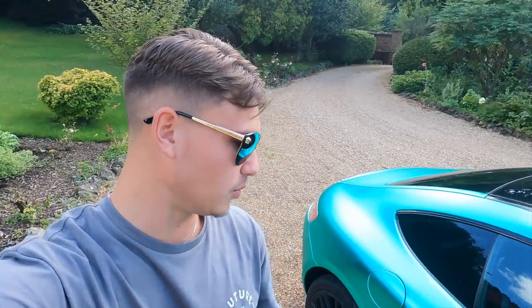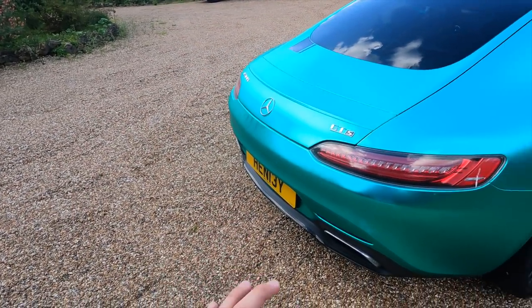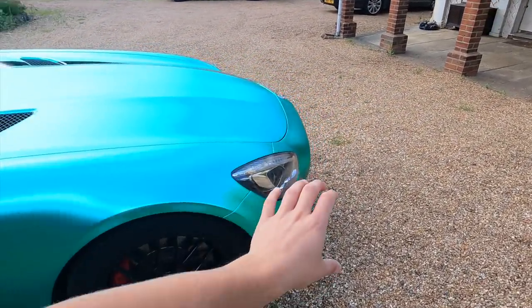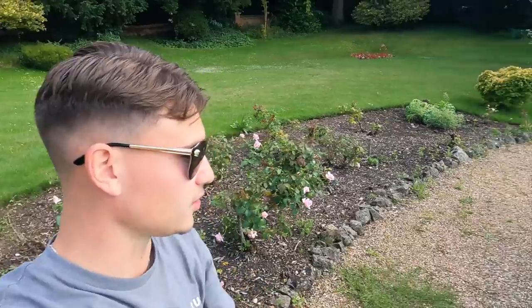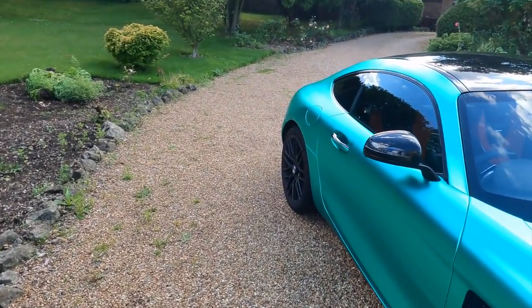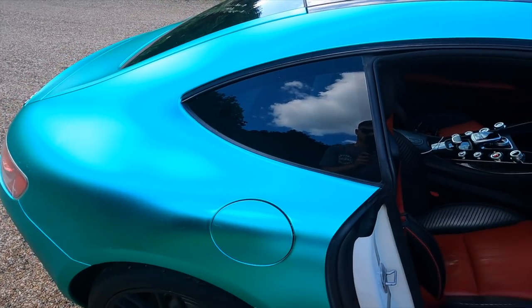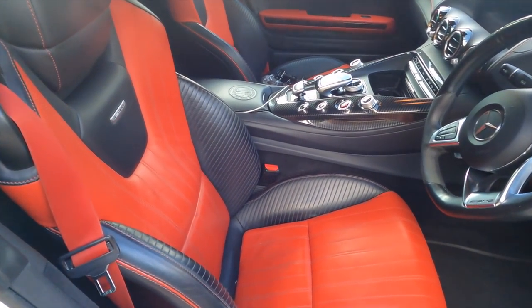Anything is really possible. My plan is to get a spoiler straight away, a diffuser, side skirts, and a new front splitter in carbon. And then I'm probably gonna change the calipers, and then maybe even change the steering wheel, because you can get them carbon wheels with the lights on top, which are nuts. But let's jump inside and I'll show you what the interior spec looks like. Oh, it's open. It's already open, guys. So this is a red and black full leather interior.